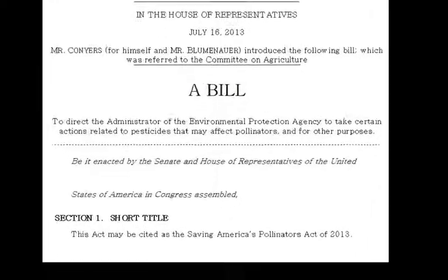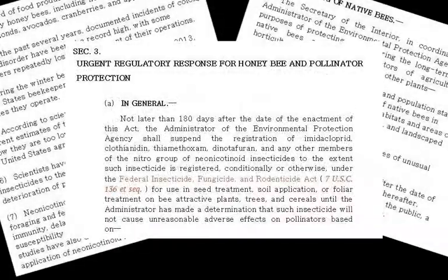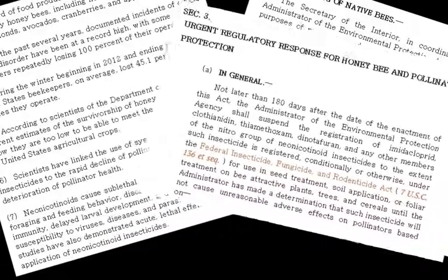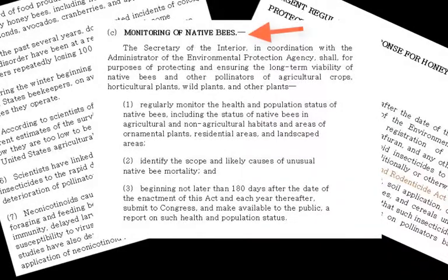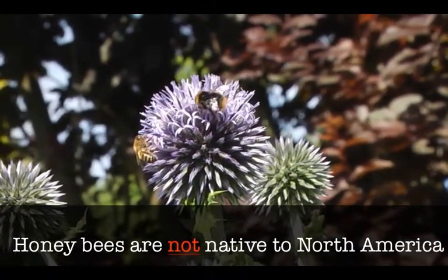The future of honeybee survival relies on individuals taking action, so what can you do? The Save America's Pollinator Act of 2013 urges the Environmental Protection Agency to suspend the usage of neonicotinoids in the United States during a monitoring period. This act encompasses all native bee populations in the United States. However, honeybees are not classified as a native species in North America.